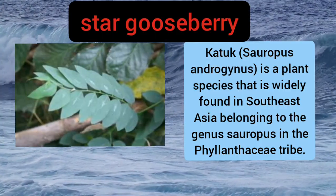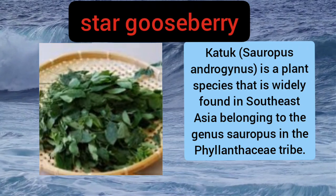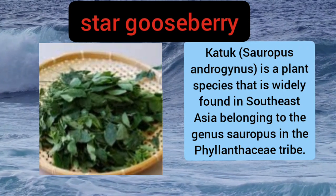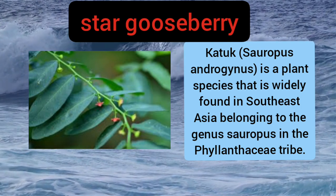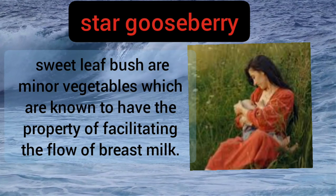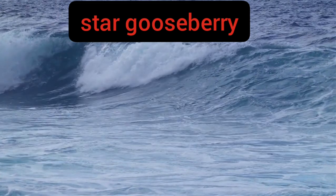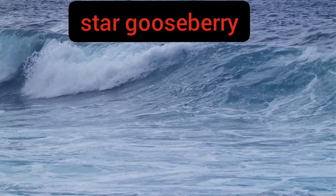1. Katuk leaves. Sweet leaf bush/star gooseberry. Katuk, Sauropus androgynus, is a plant species widely found in Southeast Asia belonging to the genus Sauropus in the Phyllanthaceae family. Sweet leaf bush is a minor vegetable known to have the property of facilitating the flow of breast milk. The concentration of laktagogum substances in sweet leaf bush is believed to increase milk production.